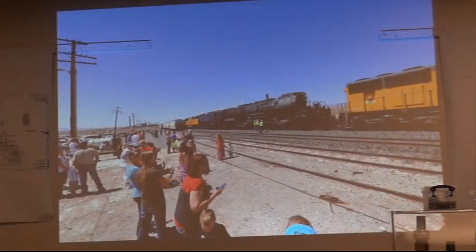Now we're up in Moapa. Everywhere we had stopped, we had planned very carefully, just like a regular steam locomotive trip. And we wanted to make our stopping locations accessible to the public, and we wanted to get that information out in advance so people could plan so they could come out and participate in the move and see the locomotive. This is one of our first stops out of Vegas.